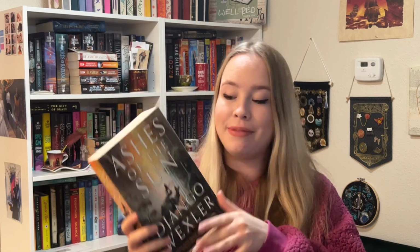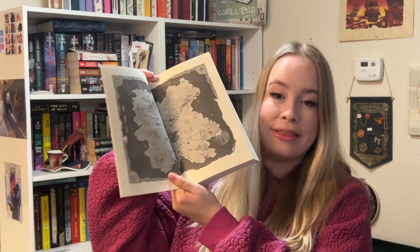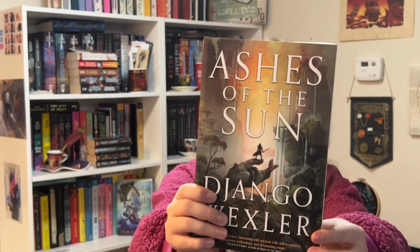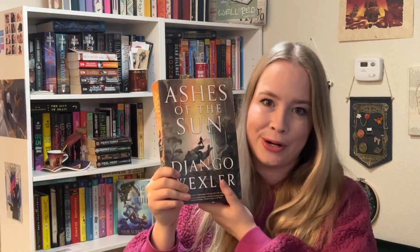For step number 2 in the readathon, I will be reading Ashes of the Sun because this is a book that has a map in it. Here is the map. This is also a book that I recently acquired, and this is a book that has some red, orange, yellow, and browns on the cover. Not a ton, but enough that I'm counting it, and so I think this book hits all of the prompts for me. I'm super, super excited about this book.